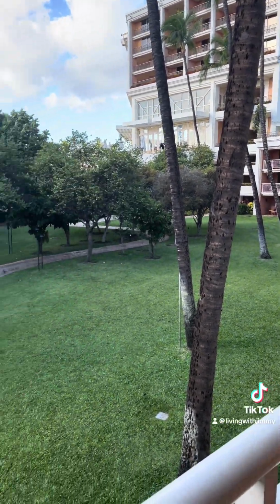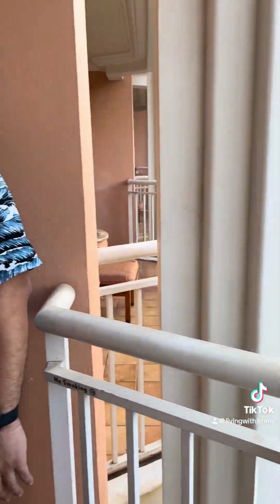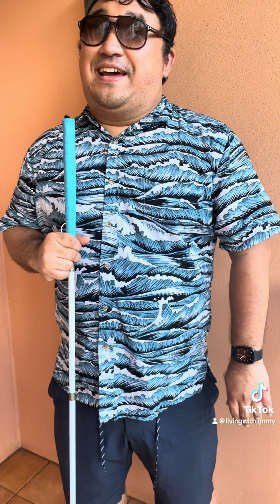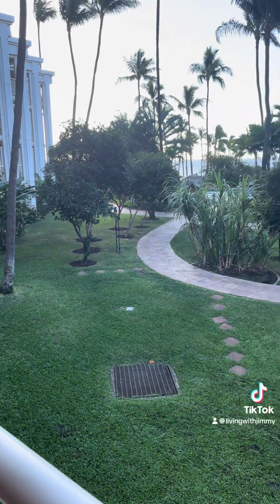So I booked this for New Year's Day and New Year's Eve for 3 nights. I was able to use my Hilton free night certificates that come with the Hilton Aspire card. Very, very, very good value when you can use it on a room here at the Grand Wailea.